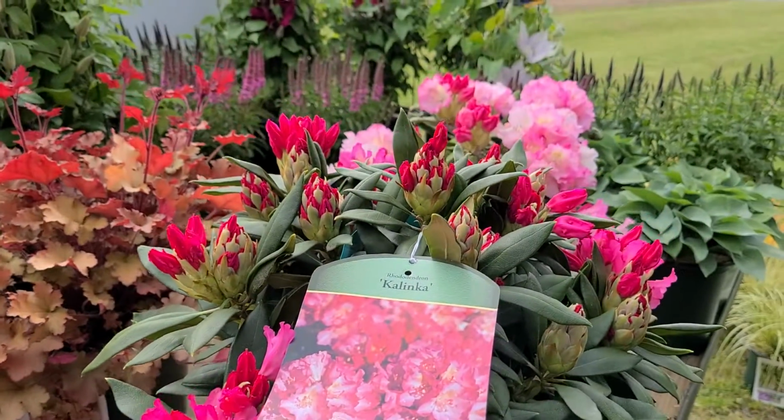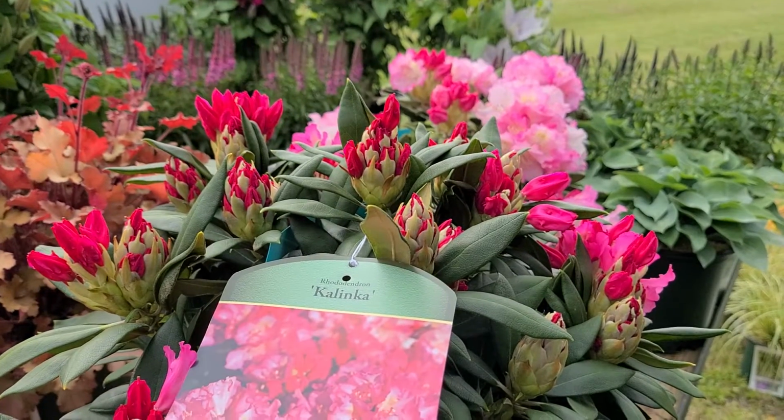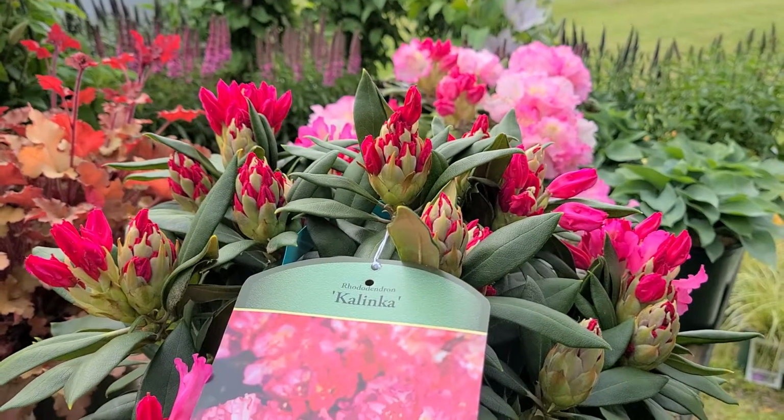This is Rhododendron Kalinka, probably one of Hans Hackman's really best performing varieties.